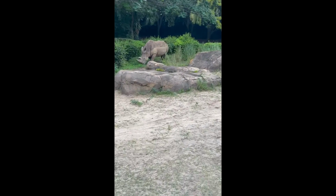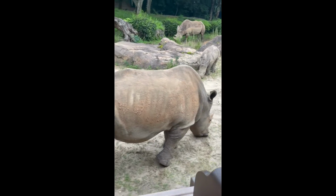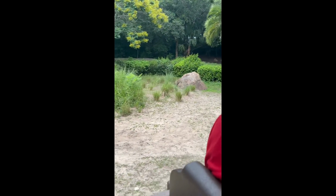Oh my god, a hippo. Look at the baby. There's a baby rhino. You can see all that mud on his back. Looks like he was rolling around earlier. There's a couple more cheetahs hanging out back here on the left.